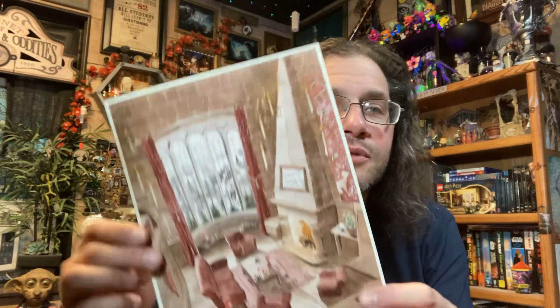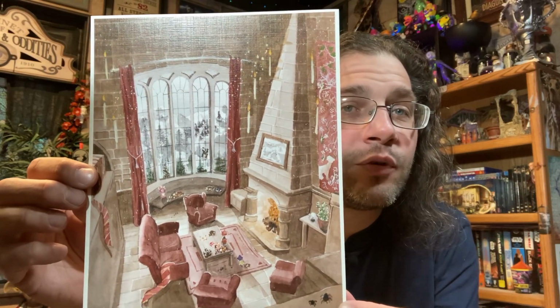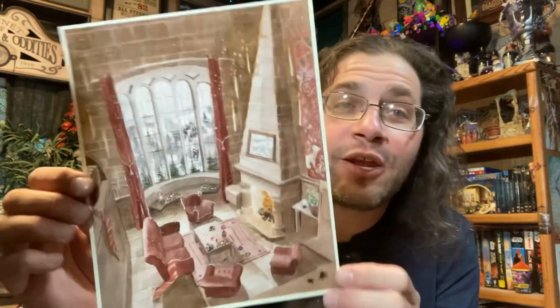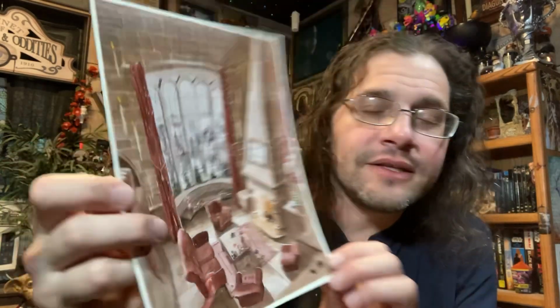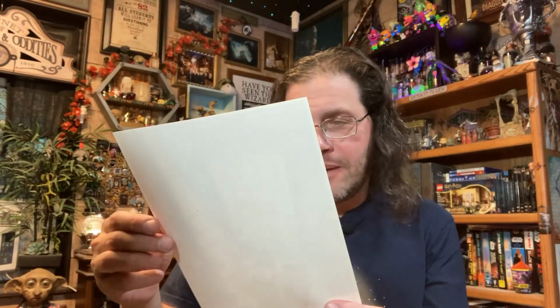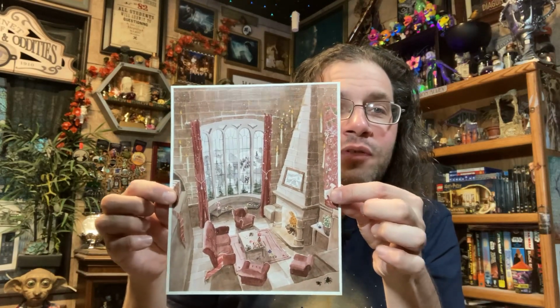And then we have what appears to be some sort of, I think, watercolor painting of the Gryffindor common room in winter. If you look out the window, it looks like snowy treetops. So not bad. I like the size of it. I'm not a Gryffindor, but I can appreciate the artwork.